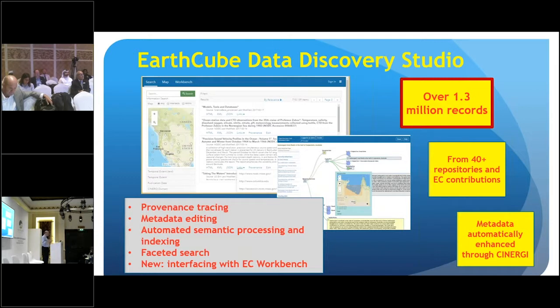So we're trying to actively improve that, and since we improve that, we need to keep track of what we've done. So we keep provenance tracking, and we also allow users to edit the metadata, because the machine does not always get it right. In fact, it requires a lot of training for the machine to get metadata enhancement right, because it does text parsing and it does it based on ontologies, but ontologies may be incomplete and text parsing may be stupid.